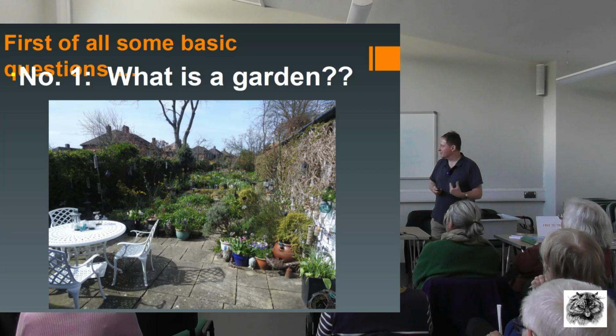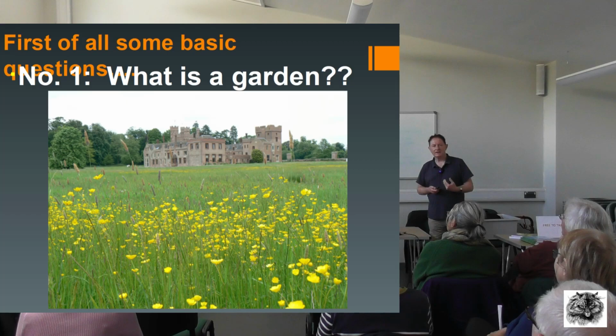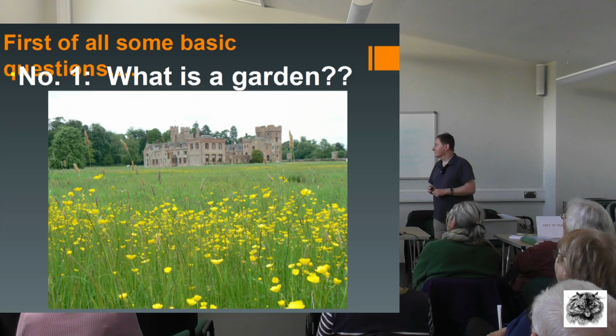That's Sir Charles Burrell's little pad. That's Nett Castle, and that's his garden. And I think it's a Paxton landscape and all sorts of stuff. It's very pleasant. He has two castles. He lives in one of them. Very nice. But that's his garden.